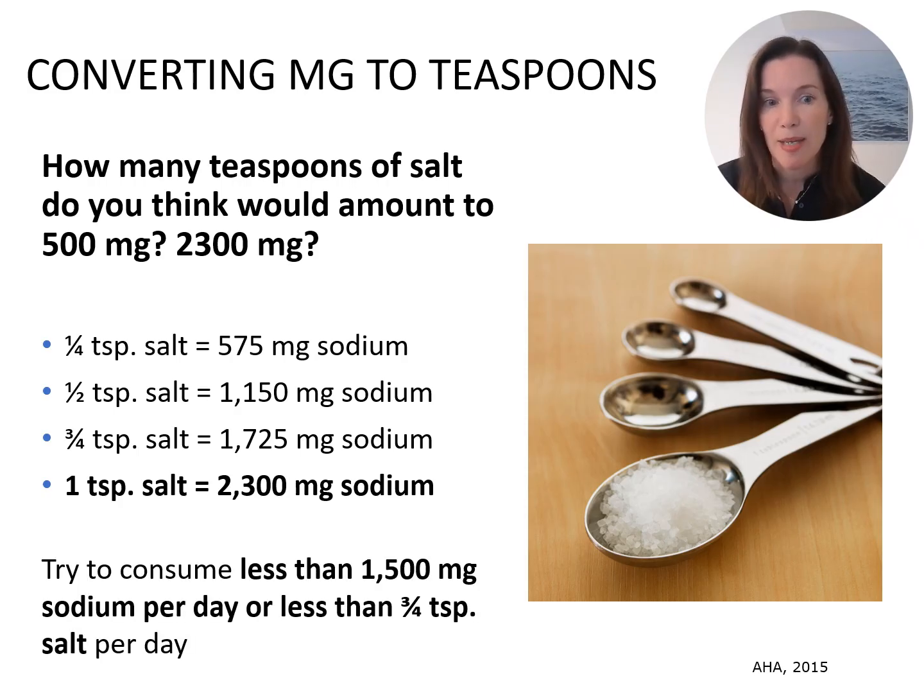But remember, a lot of us need to try to consume less than 1,500 milligrams of sodium per day, and that would be less than 3/4 of a teaspoon of salt per day. So pretty small quantities. And one really important thing to understand is that those recommended limits are for all the sodium that we have in the course of a day, not just what we're adding from our salt shaker. So this is salt that's naturally occurring in food and what's added to foods that we're purchasing.